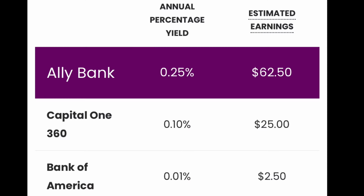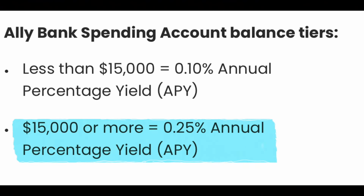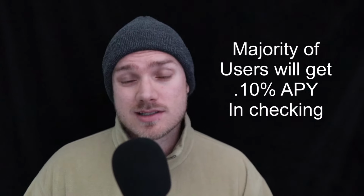Ally Bank advertises 0.25% interest for their checking account, which in my opinion is pretty misleading since that only applies to checking accounts with a balance of $15,000 or more. I don't really see why someone would have a balance that high in their checking account when they would earn much more interest in savings.